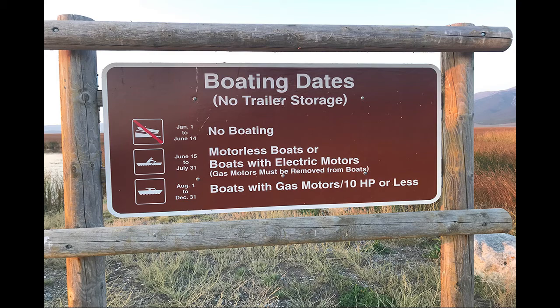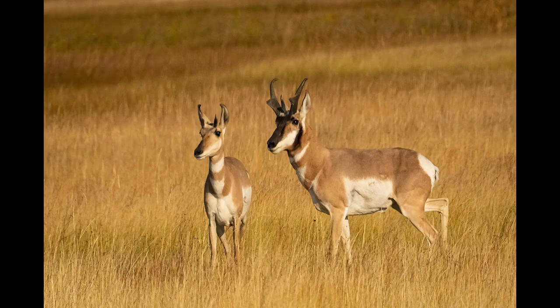My initial search of the refuge was rewarded by views of small herds of pronghorn. Although frequently referred to as antelope, they are not, but rather a species of their own unique to North America. In fact, they are actually a part of the giraffe family and not closely related to the African antelope at all. Also known as the fastest mammal in North America, they can run up to 55 miles an hour for short distances.